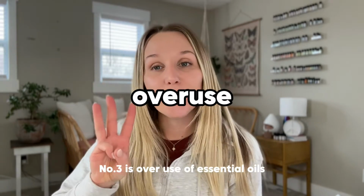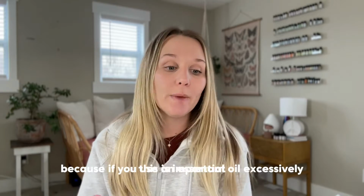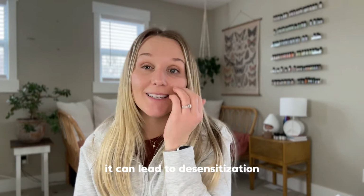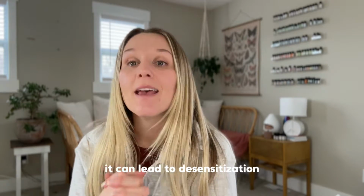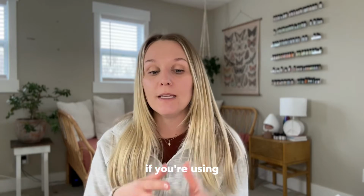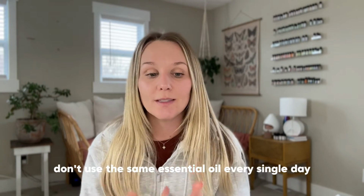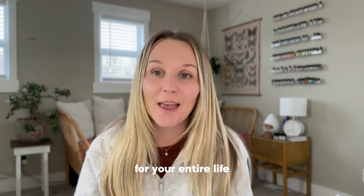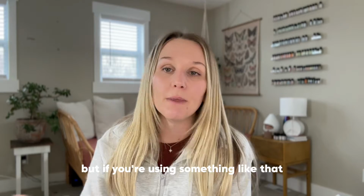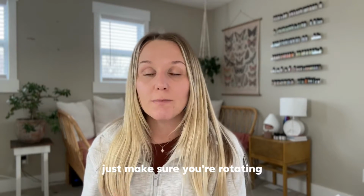Number three is overuse of essential oils. And this is important because if you use an essential oil excessively, it can lead to desensitization. So it's not going to work for you over time. You need to rotate oils. If you're using something regularly for like perfume, just rotate. Don't use the same essential oil every single day for your entire life. You want to use essential oils intentionally, really, but if you're using something like body wash or a lotion, just make sure you're rotating.